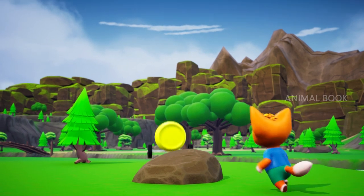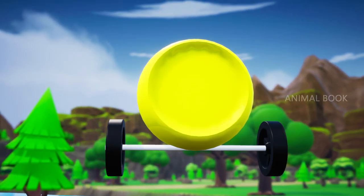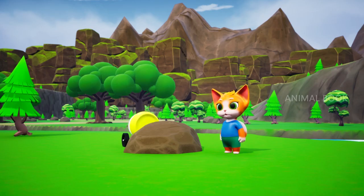Look, I found another one. It's the block here. What color is it, guys? Yellow. Yeah, that's right.